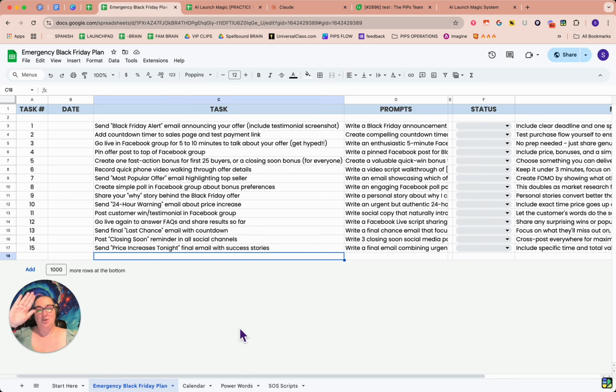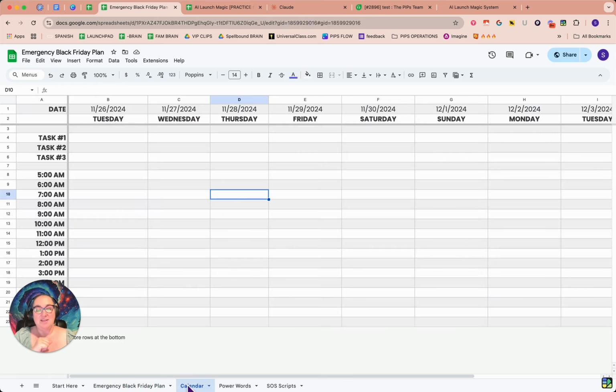Okay. So go through all these tasks, make sure that you're doing them. If you don't like one, or you're like, no, that doesn't fit, change it out. But 15 tasks, that's not too much for you to do, even if you only have a few days. This next tab is the calendar. So you might not use this, and that's okay. But if you do want to use it, you're going to put your starting date right here.